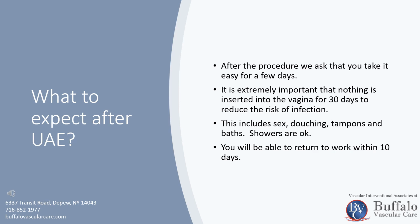After the procedure, we ask that you take it easy for a few days. It is extremely important that nothing is inserted into the vagina for 30 days to reduce the risk of infection. This includes sex, douching, tampons, and baths. Showers are okay. You will be able to return to work within 10 days.